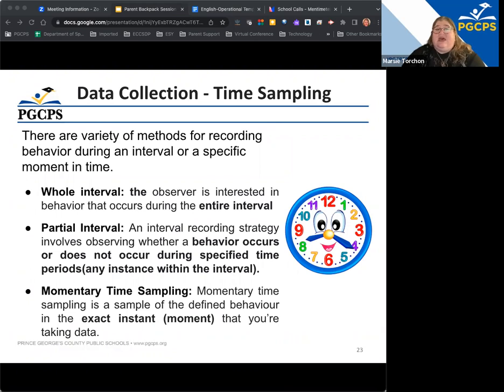Another type of data collection is time sampling, and this is a little more complex. And there are varieties of methods for recording behavior during an interval or specific moment in time. You want to see, for whole interval, how long the behavior occurs, the entire interval, which means the entire time you're looking at them. Partial is when a behavior occurs or does not occur during a specified time period. It could be any instance within that time period, or it could be at the exact moment that you're taking data.